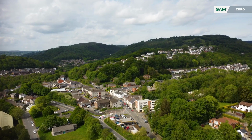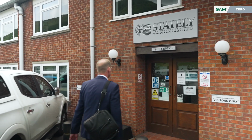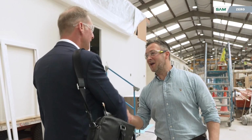We're currently at Abercarn, Stately-Albion's facility for building residential park homes. We're here today with Sam, one of our long-standing MDF moulding suppliers. The working relationship between Sam and Stately-Albion is engaging.